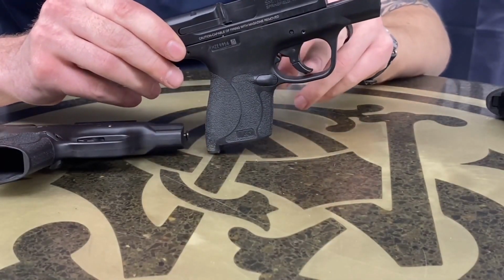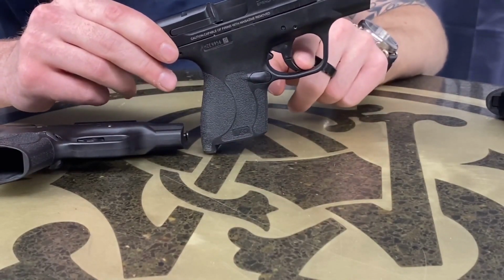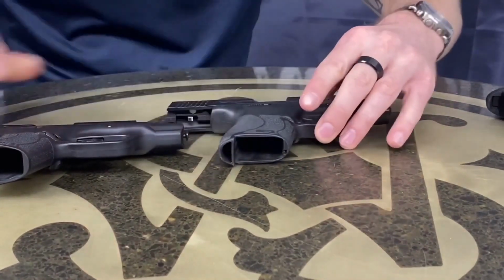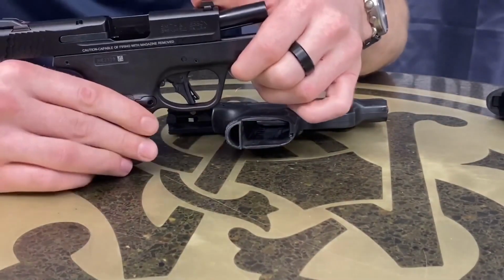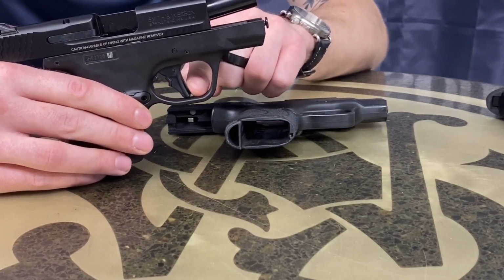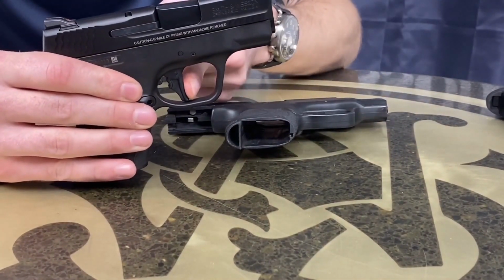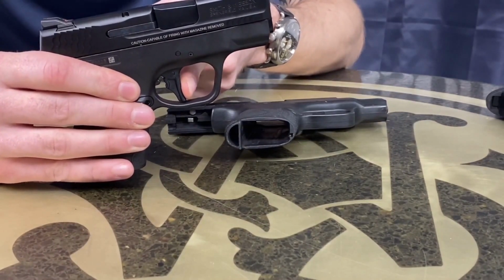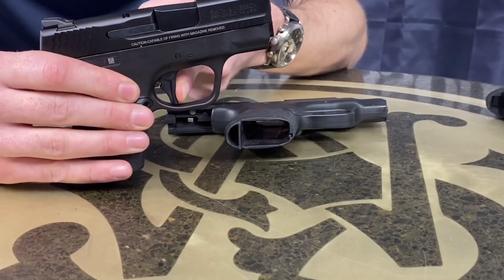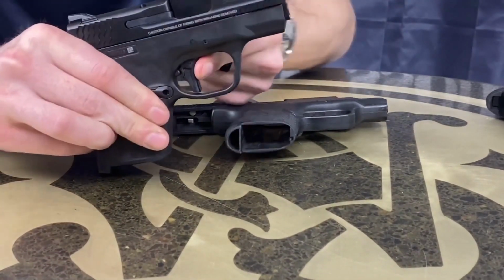So you saw dimensionally it was very similar to the Max 9, and we'll discuss that later, but pay attention to weights, and I'll show you some more later. The weights really depend on what version and what sights you get on the Shield and the Shield Plus. So it goes a little bit of take-up at the dingus, and then a little take-up, and then to a nice defined wall with a crisp break.